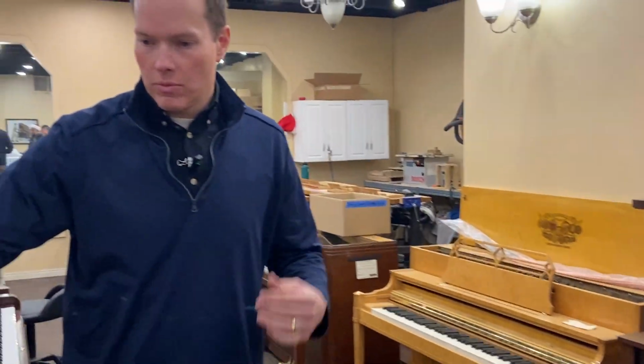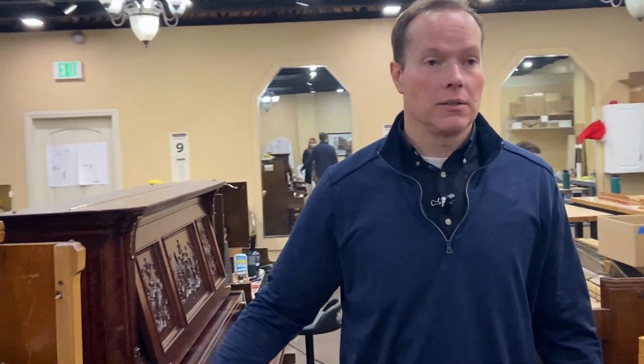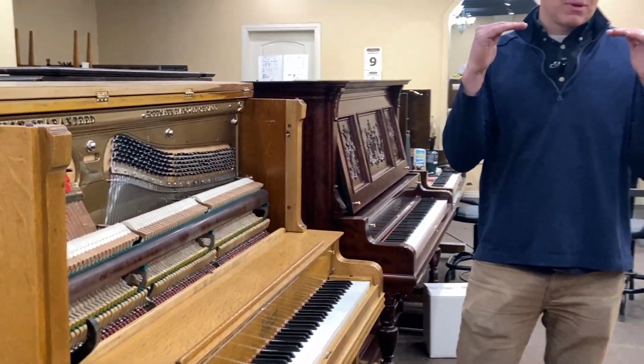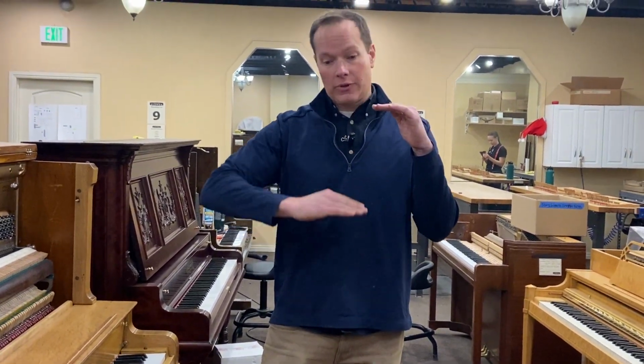When these pianos are in need of restoration, these actions need a lot of work just to get them to zero, to get them up from negative up to zero. I helped Adeline fix some of the soundboard too.